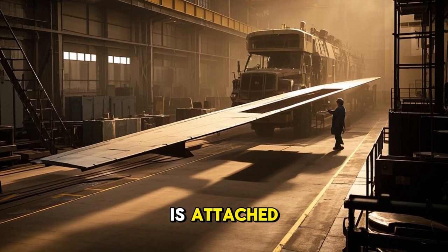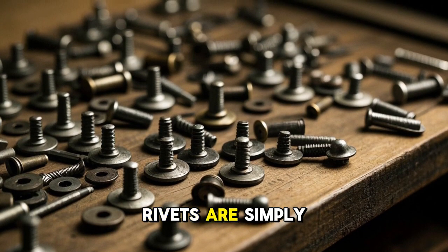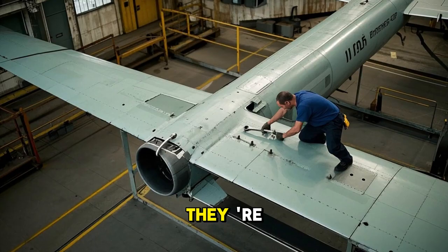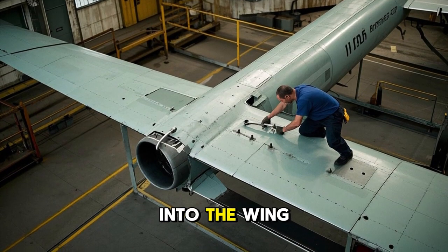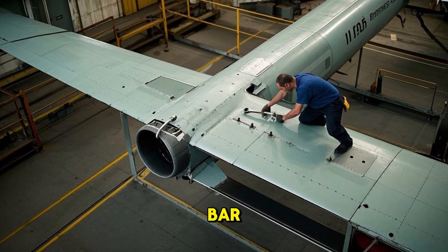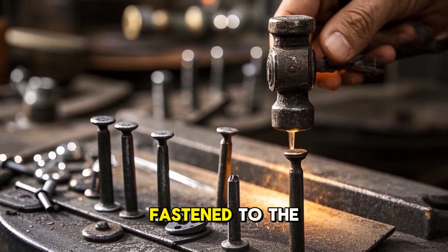Once the ribs are finished, they're transported to another part of the factory where the skin of the wing is attached. This is done using a process called riveting. Rivets are simply small pieces of metal that are used to hold the ribs and skin together. They're placed in holes that are drilled into the wing, and then they're hammered into place using a special tool called a bucking bar. This process is repeated until every rib is securely fastened to the wing skin.